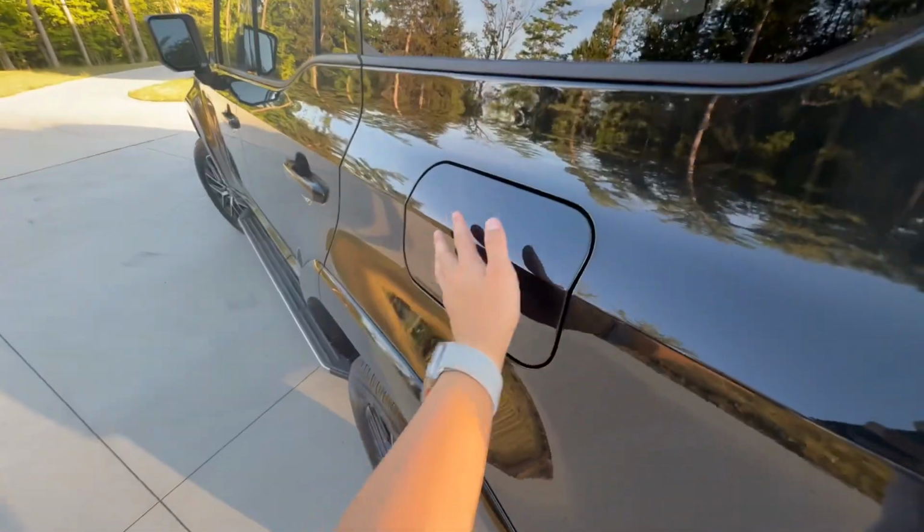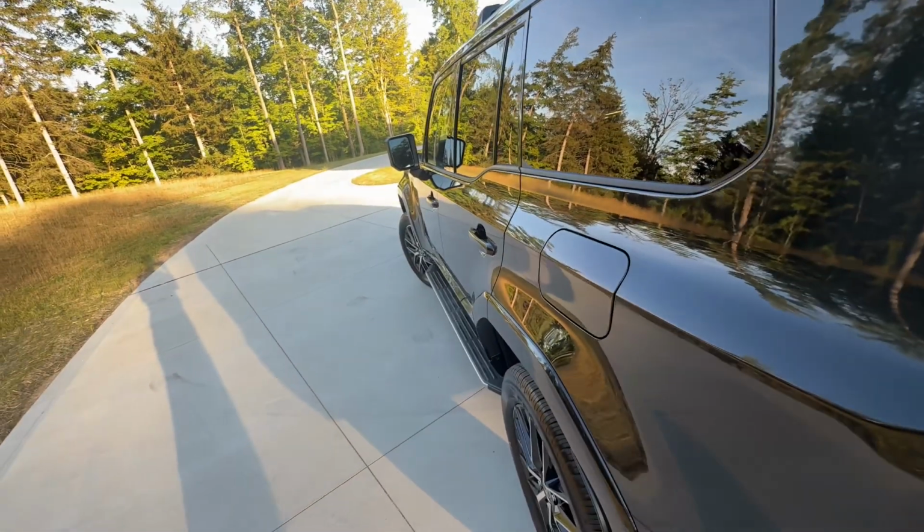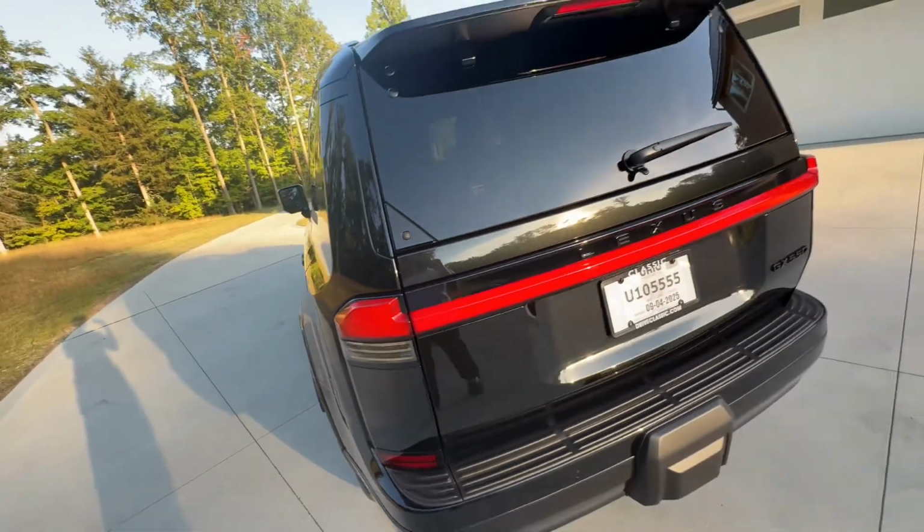So you have your fuel cap. I guess you have to open it from the inside, but it does get 15 miles per gallon in the city, so it's not the best. It's a gas guzzler. Even the guys at Lexus told us that.